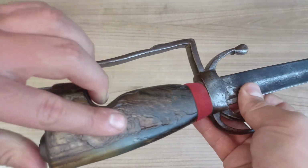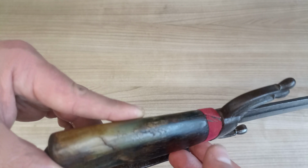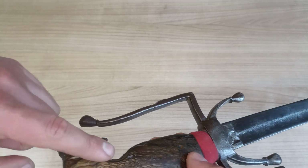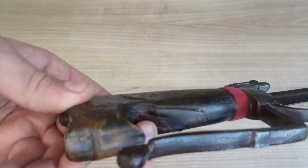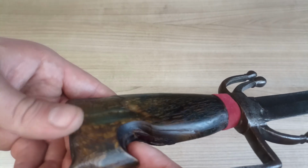As for the grip, this is an obvious later addition. It's just a glued piece of red velvet. I don't know why it's there. You'll see the grip is kind of damaged. It's not in the best shape, especially in this area. You'll see it's breaking off in some points.